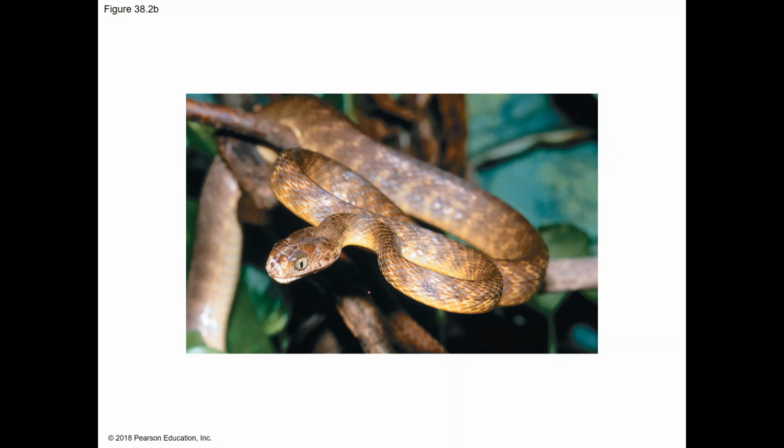So Guam was very rich in bird diversity. There were 12 species of native birds, and 6 out of those 12 species of birds have been extirpated by this snake. I'm sorry, they weren't native only to Guam. The populations that were native to Guam have become extirpated by this snake, and one of them was native only to Guam, and it is actually extinct now.